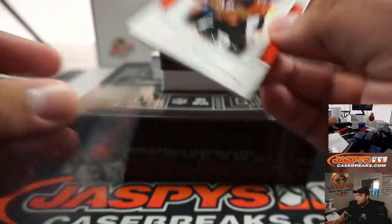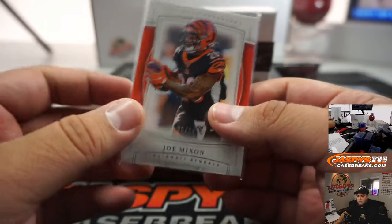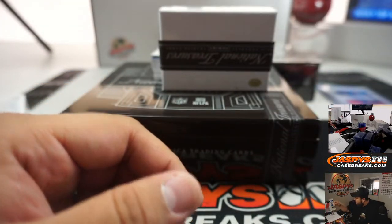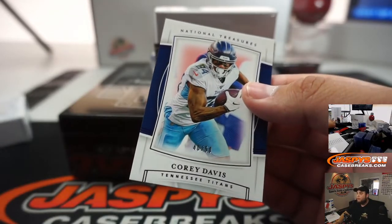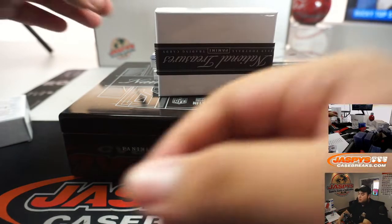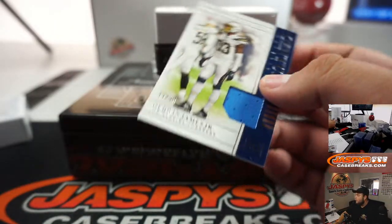Joe Mixon, 299, Bengals. Round and number block, 36. Brandon William. Corey Davis, 40 out of 50 for the Tennessee Titans. That's round and number block, 0 going to Mark. And Derwin James, 299.